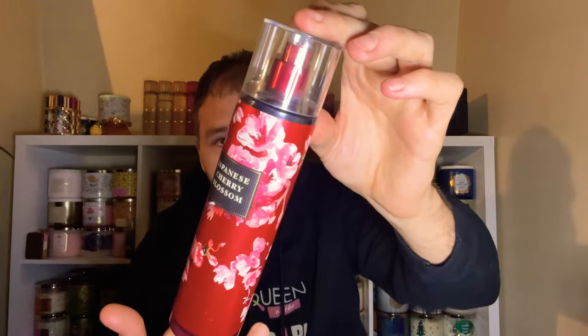The next thing that I picked up was the Japanese Cherry Blossom in the repackage. So we have Japanese Cherry Blossom, Asian Pear, Fresh Mimosa Petals, White Jasmine, and Blushing Sandalwood. A lot of notes there. I'm loving the red nozzle up top here. I don't think I've ever actually smelled Japanese Cherry Blossom before. It's okay. It's a good scent. I don't think it's for me though. We might have to review Japanese Cherry Blossom coming up here soon.